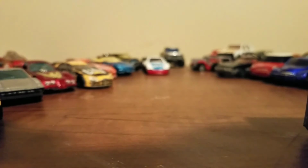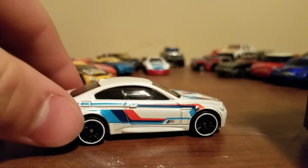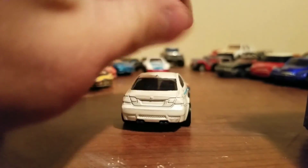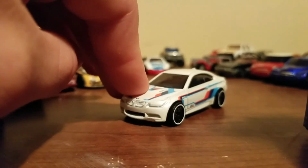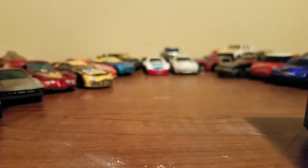Next up, we have the BMW M3. I don't know what year, but I kind of like the colors on it. I like the white. I would get one of these in real life. BMW M3.